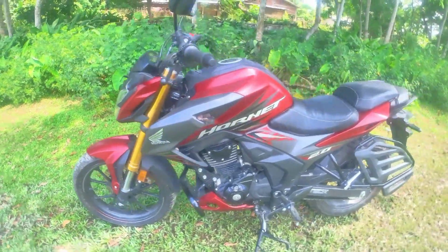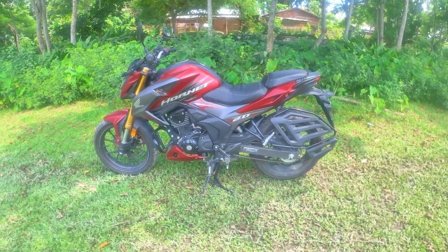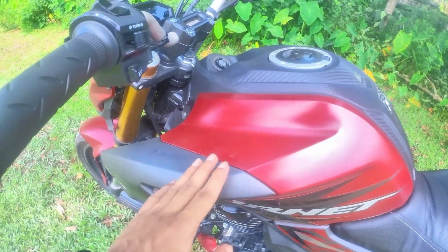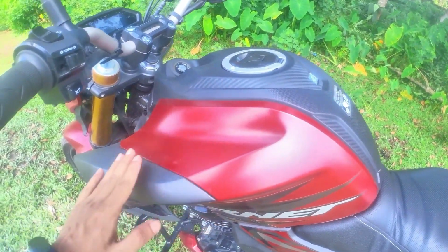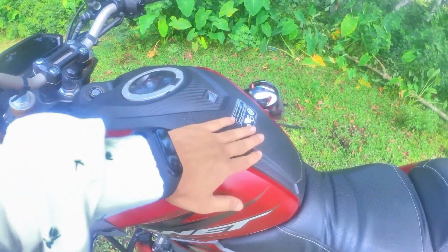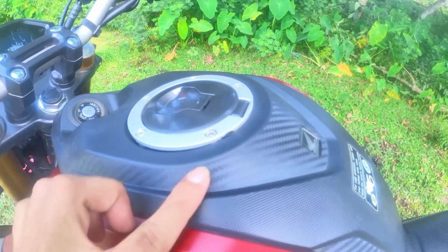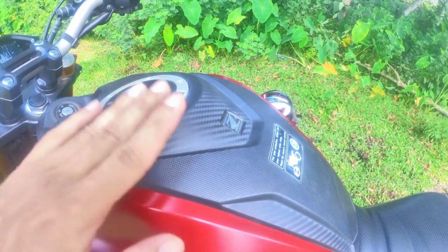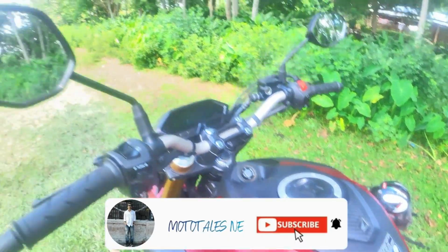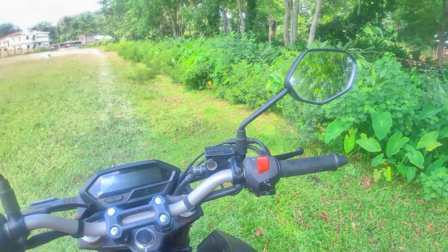Then coming to this side, that's the naked street fighter type look. There are different types of materials used, and it's a matte red and black combination color, so this panel is different. On the tank, some part has a carbon fiber texture. It's not actual carbon fiber, you won't get something like that. Then the mirrors, not that great but they do a decent job.